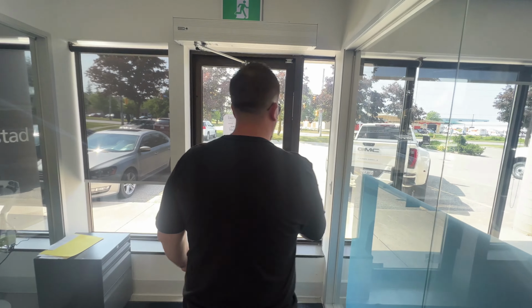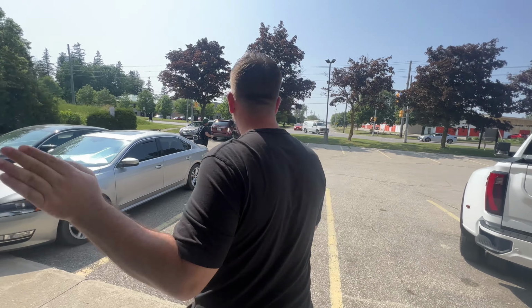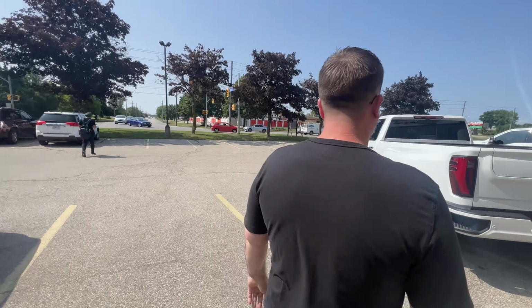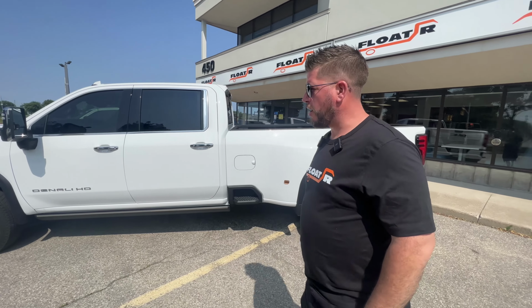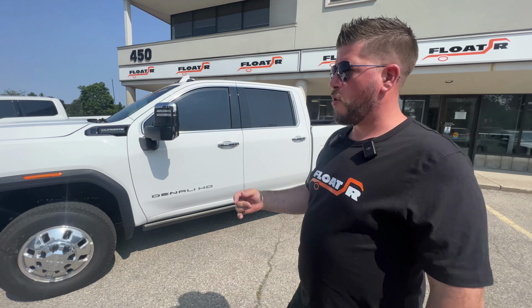Come with me, George. Come see our new truck that we got. I don't know if we're the first, but there are not very many of these around. This is a 2024 GMC Denali Ultimate 3500. Super excited about this truck. I've got 2 more ordered.